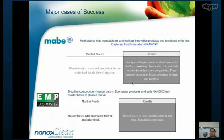Mabi GE produces home appliances like refrigerators. In this case, Nanox has sold masterbatch to Mexico since 2009, and Mabi applies it in different parts of the refrigerator, especially in the box where you put, for example, vegetables and fruits. It's a PS box, and in this case, it's very interesting because our product doesn't change the PS transparency, and you can have antimicrobial properties using a very, very low concentration.